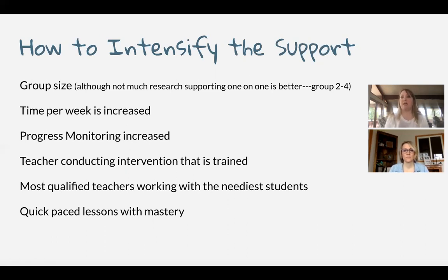And maybe classroom teachers are working with some of your middle students, and then maybe paras are working with your higher students on some extension activities. So make sure your most qualified teachers are with those neediest kids. And then also we have quick-paced lessons, not so fast that kids don't get it, because you need to have that mastery component in there, but we need to have that perky pace that Anita Archer talks about and keep moving and keep them thinking on their toes.